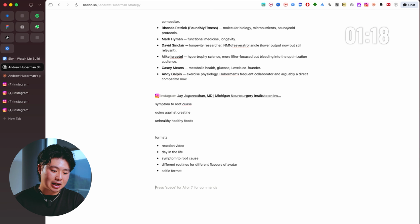Different routines for different flavors of the avatar. Again, I think the variations within the formats is just the different flavors of the avatar. That's simple. Selfie format, again, very simple. AMA, selfie format, rip them.